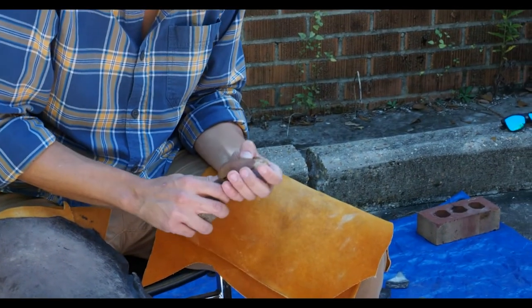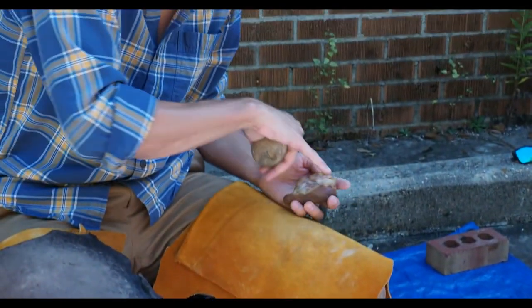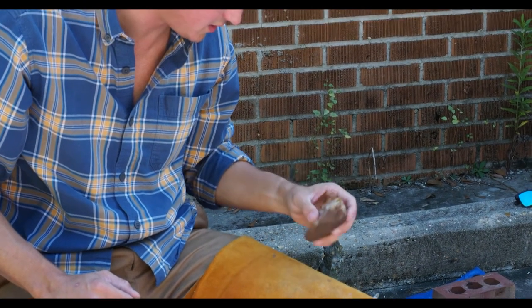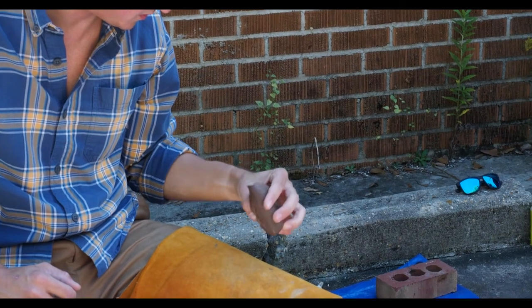Okay, well, there we go. See, we got our flake, and it does look like good material, although that seam does run straight through there. So we'll take a look and see what we can do.